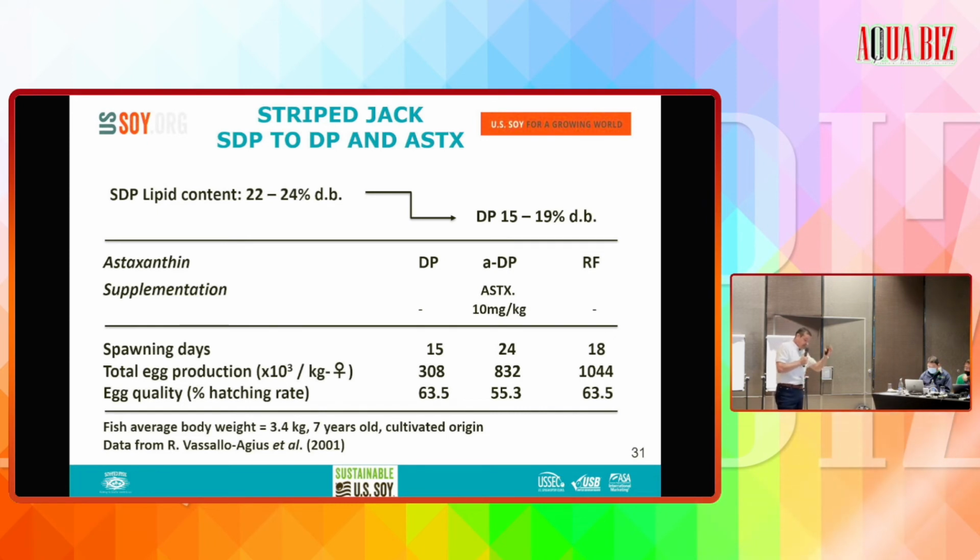We found out, as I mentioned earlier, that with the high lipid content, there was lipid accumulation in the bellies of the striped-jack, okay? So we decreased our fat content to approximately 15 to 19% on a dry basis, and we produced 2 diets. Dry pellet commercial without any added astaxanthin, dry pellet with added astaxanthin at 10 ppm, okay? And raw fish with the shrimp, squid, and mackerel, okay? Which was the best diet.